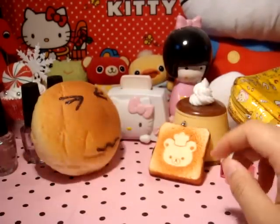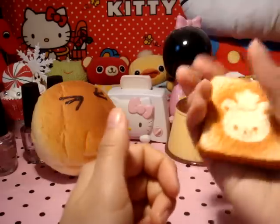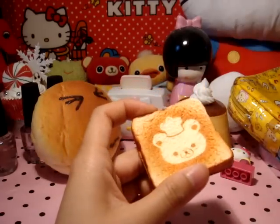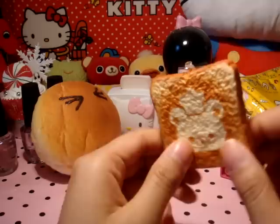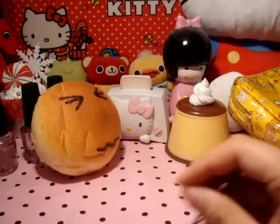The next item I have is this Rilakkuma squishy, and it's really cute. I'm really happy I got these Rilakkuma squishies because I saw these Rilakkuma buns online, and they were at least $3 or $2.50 at the least. And plus shipping, it would be quite expensive, so I'm really happy I got these guys. And it comes with a stretchy strap.